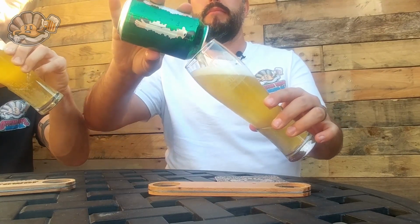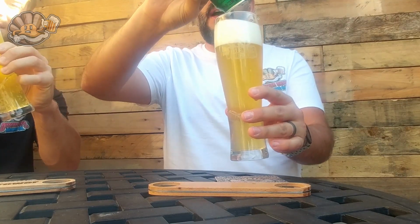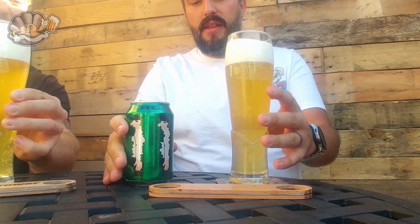You might like it. I think I know why this beer is called Evergreen. Because, I don't know about you, but it's a piney smell. The colour as well, do you think that's slightly green?